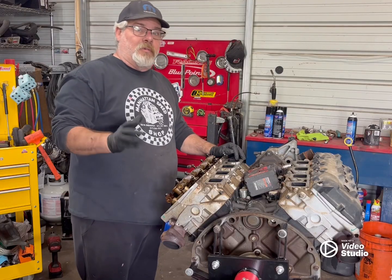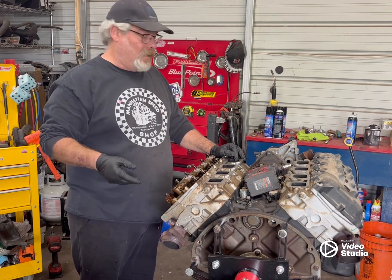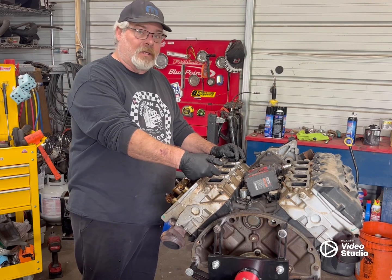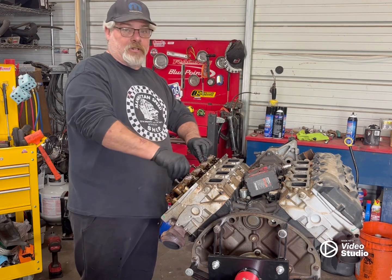Even though I'm not going to be building this engine, the owner is going to be building it. Like I said before, he's got a bunch of aftermarket parts he wants to put in it. But I want to go ahead and pull the head off and look at the lifters and see how bad the damage is on it, because she was sounding rough.